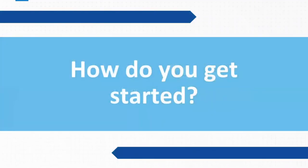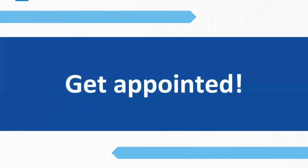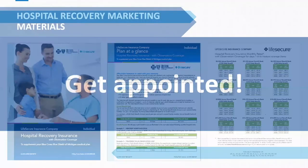So how do you get started? Got to get appointed, right? Your Blue Cross and Blue Shield of Michigan appointment is not the same appointment you need for LifeSecure. You got to get appointed with LifeSecure, and feel free to reach out to myself or Scott. I'll put some information up here later to help you get appointed, or reach out to Jason or Christy over there at IAD, and they can definitely walk you through the process.